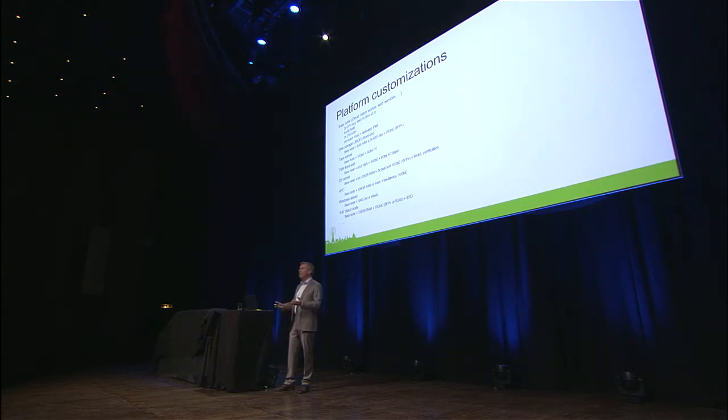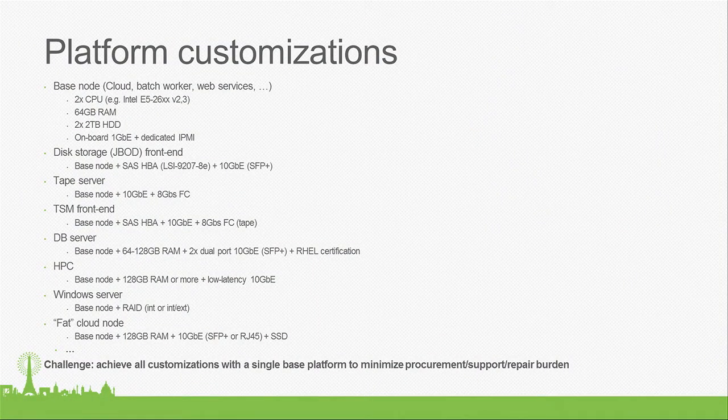And then we have an infrastructure of Windows machines for Exchange and DFS and everything. And finally, we have something we tend to call Fat Cloud, which is a bulkier node suitable for heavier applications, which usually are provided by the experiments. They have a lot of infrastructure services that they use to distribute the data over the world, to build their software, et cetera. So our challenge is to make sure that we can do all this with an ever-decreasing engineering effort. We try to achieve this by using the same platform for everything, and we just customize it, adding cards and so on, wherever it's needed to achieve these different node types.